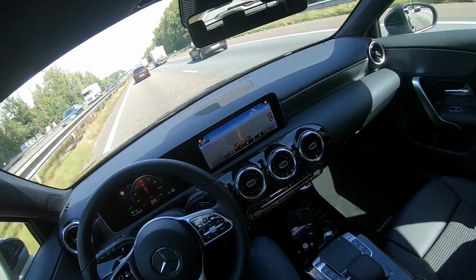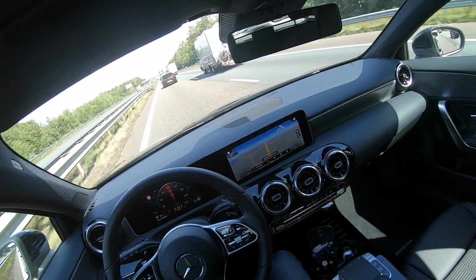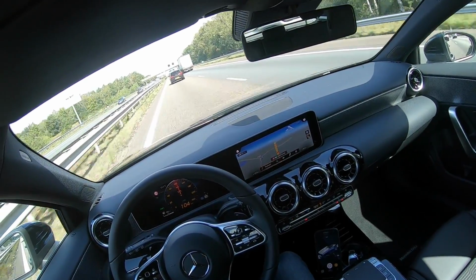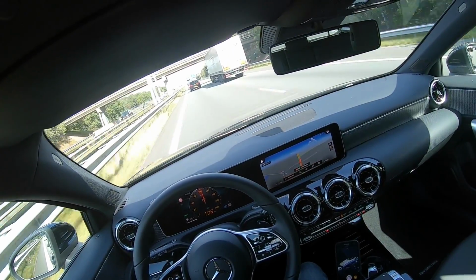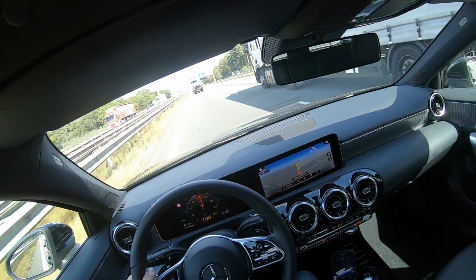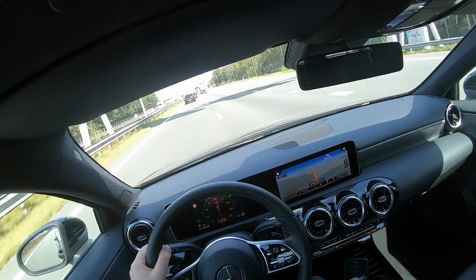The interior, I think it's a matter of taste if you like this. I'm not really a big fan of the vents, to be honest. It looks a little bit cheap to me. But for the rest, I like the screens. They're big enough, but not too big. It's basically like a stretched out iPad. It has all the things you want: digital radio, navigation. You can hook up your telephone to the car.